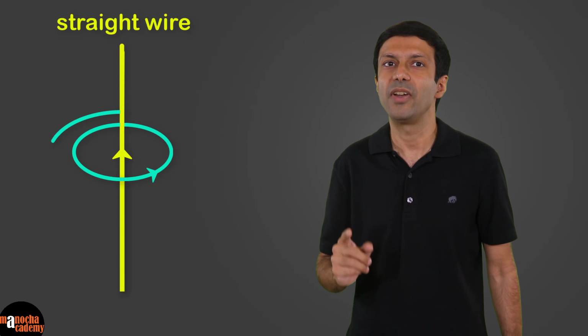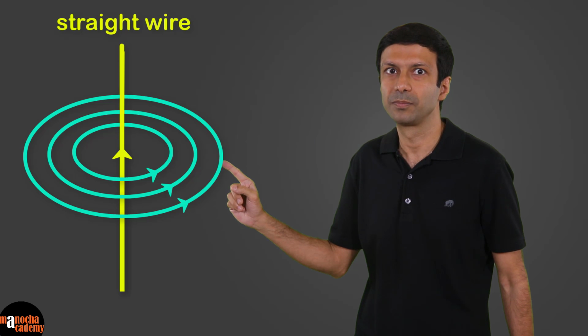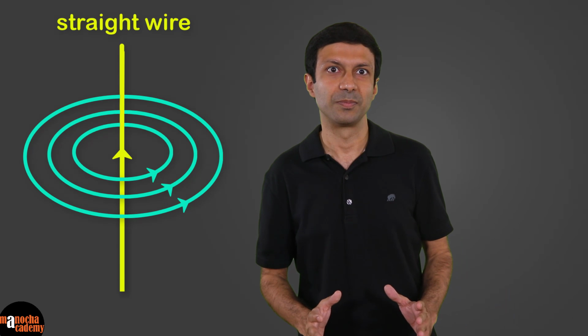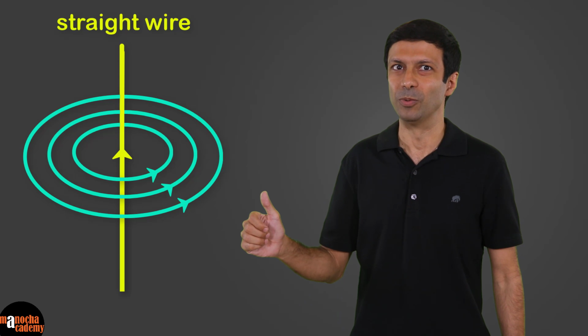As you know, the magnetic field lines have a certain direction. The direction of the magnetic field lines is marked with arrows here. There is a simple rule that can help us determine the direction of the field lines. It's called Maxwell's right-hand thumb rule.